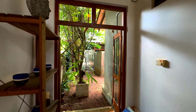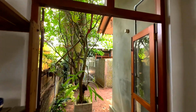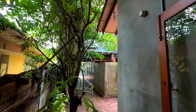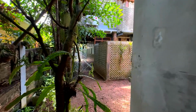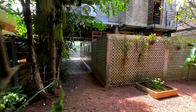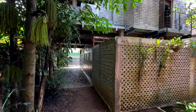This is the front garden from the living room area. Again, we have used, in some cases, recycled railway sleepers as a boundary wall, as a cost-effective material, and also cement louver grills.